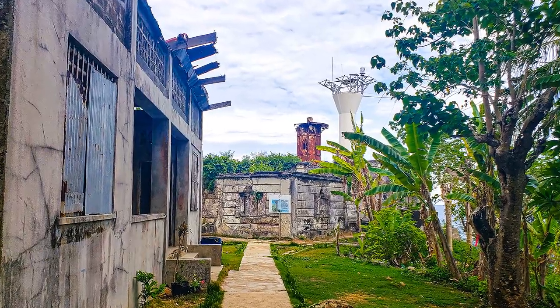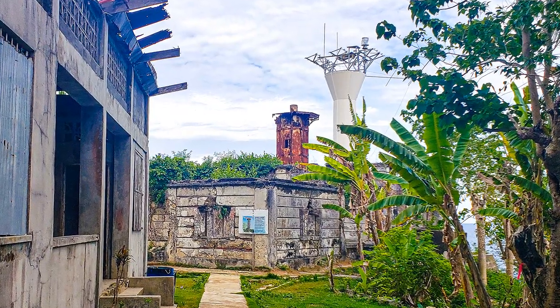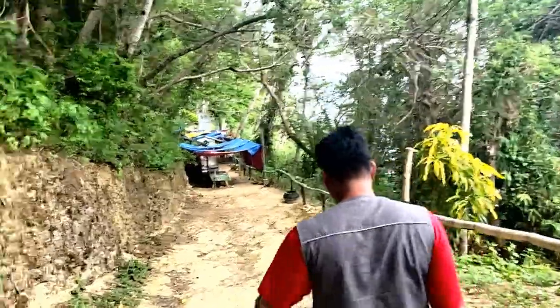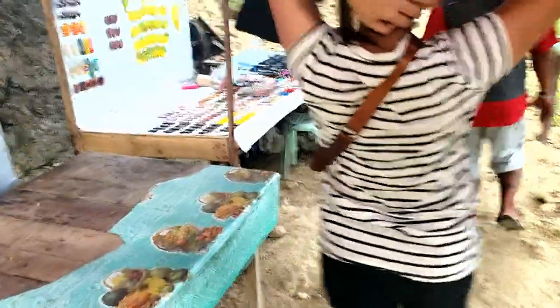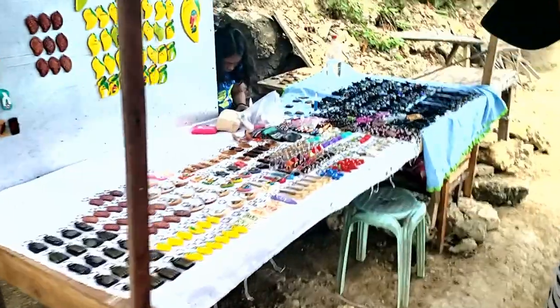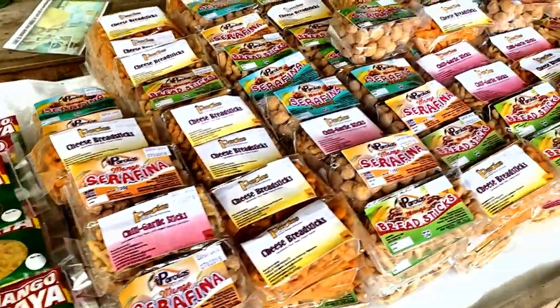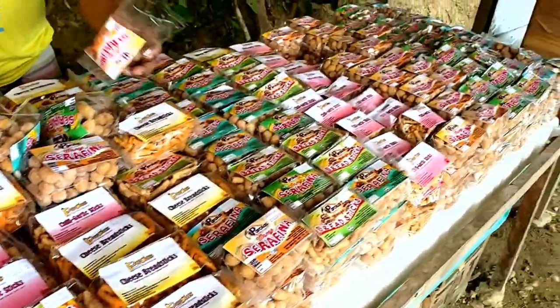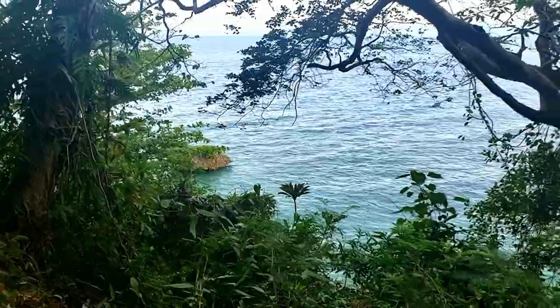The original lighthouse is a 19th century Spanish colonial lighthouse built beside the beach. It can be reached by following a light trail. At the base or entrance are souvenir stores selling a variety of stuff, from keychains to local foods. The 15-minute uphill trek to the lighthouse also provides a great view of the beach.